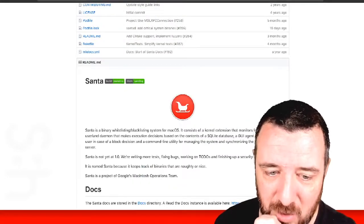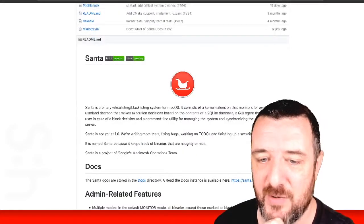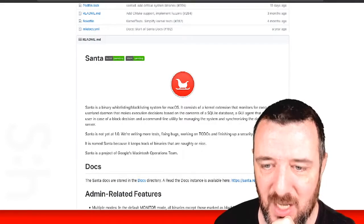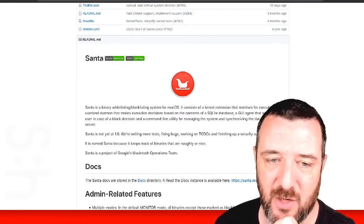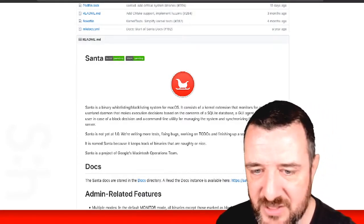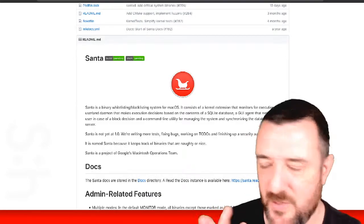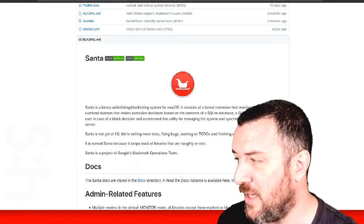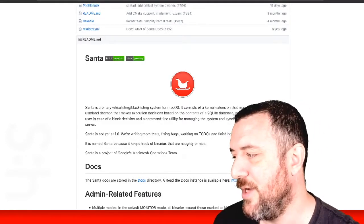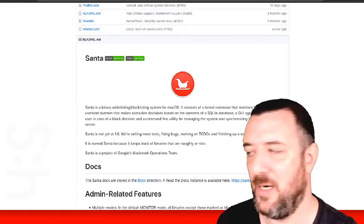And the reason why I called it that is because it keeps track of binaries that are naughty or nice. So it's got a little SQL-like database, a little GUI agent that notifies the user in case of a block decision, and a command line utility for managing the system and synchronizing the database with the server. So for instance, one of the things that I use that doesn't really have a code signing structure to it is OBS. So that could be open to manipulation.